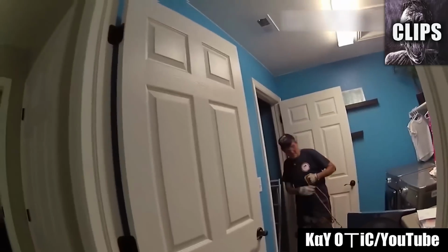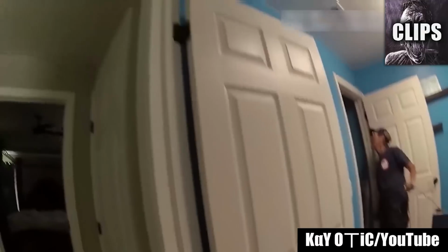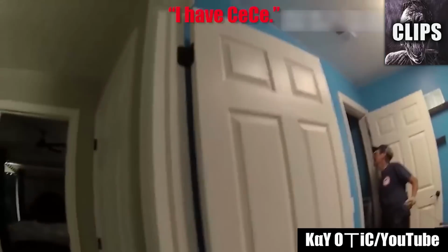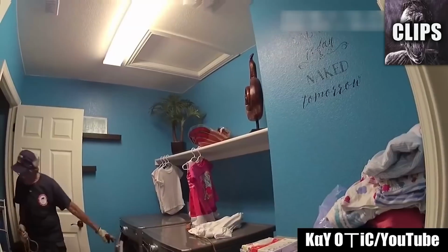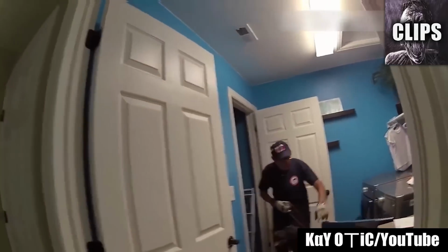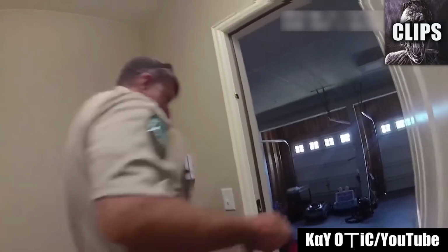I'm hoping that was a motion-activated doll or something, but I doubt it, especially given what else they hear in the next room over. A voice says something like, "I have CC," which is short for Celeste, and they are standing in the room of Celeste too. Then again, I think it could be the K9 handler saying something under her breath as she checks the closet, so maybe it's not paranormal after all.